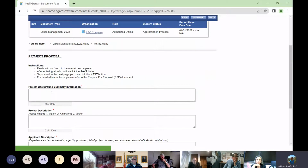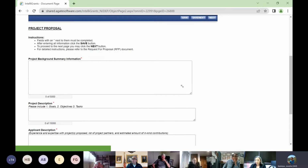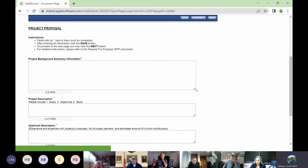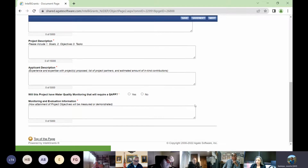And then this is the meat of the proposal, which is the background, what your goals and objectives are, and your experience with grants as an applicant. If there's going to be any water quality monitoring, yes or no, and evaluation information. A handy thing is you can make the boxes bigger if you need to. For this RFP, we don't necessarily need to report load reductions. For the 319 program we do because EPA requires it, but this is a separate source of funding, so load reductions may not be necessary.